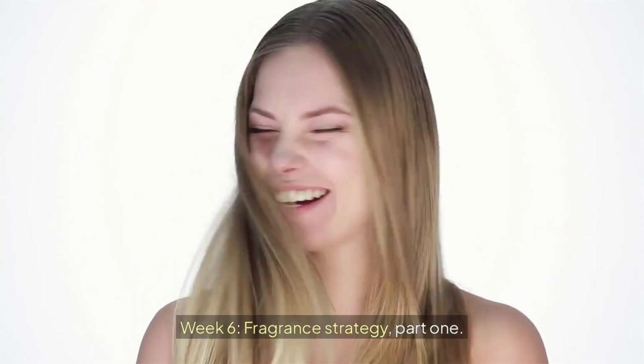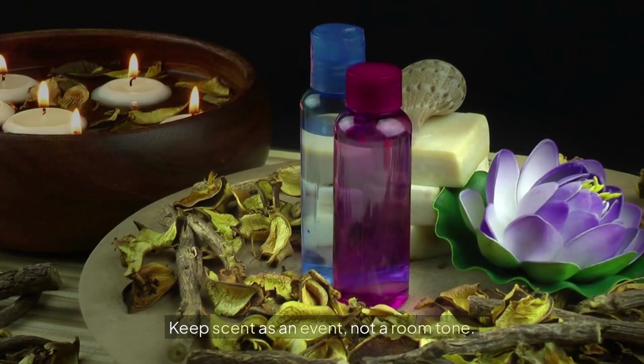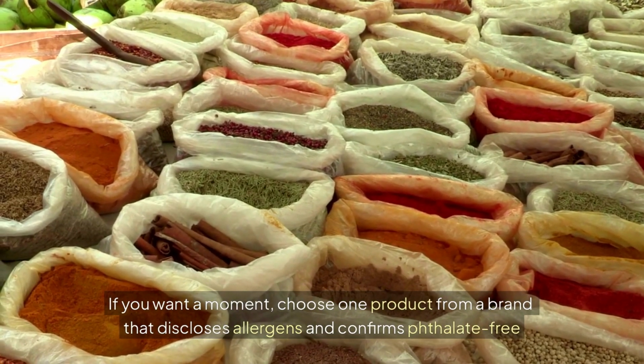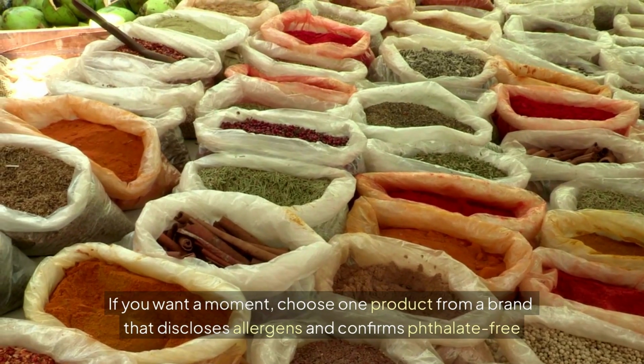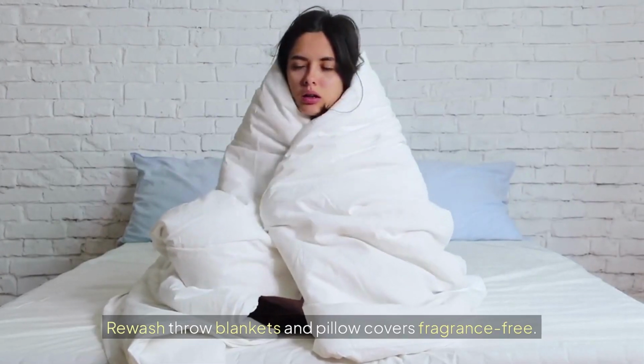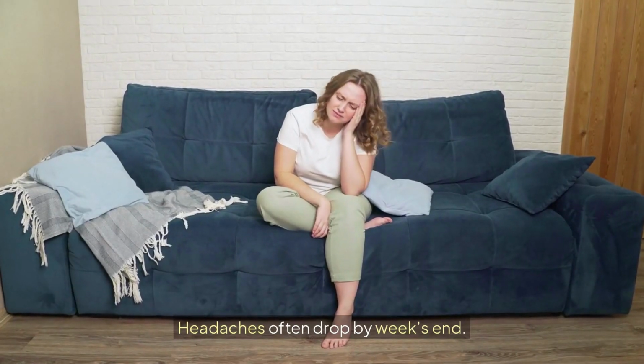Week 6, Fragrance Strategy Part 1. Pull plugins, retire fabric sprays. Keep scent as an event, not a room tone. If you want a moment, choose one product from a brand that discloses allergens and confirms phthalate-free fragrance. Use it briefly, then stop. Rewash throw blankets and pillow covers fragrance-free. Headaches often drop by week's end.